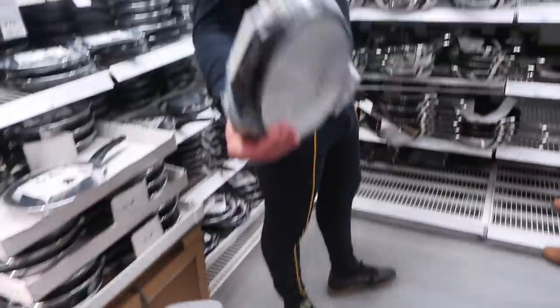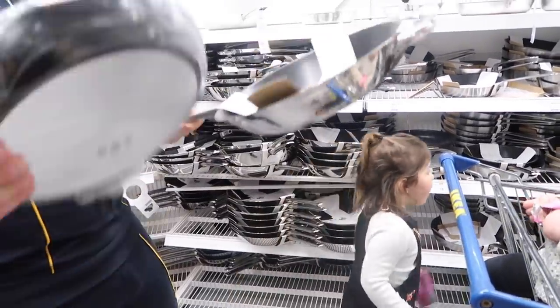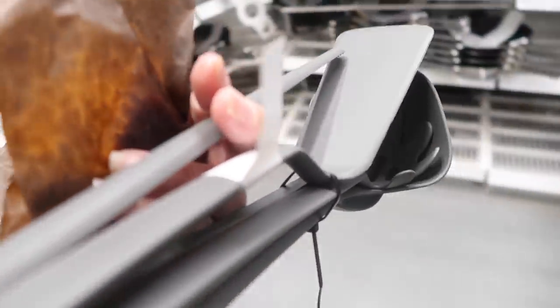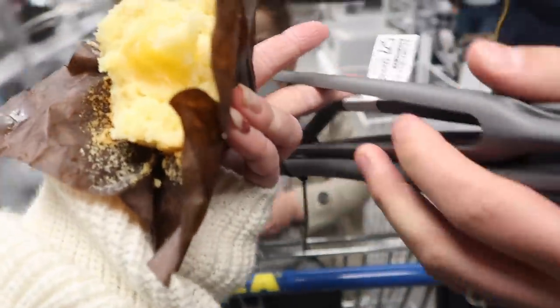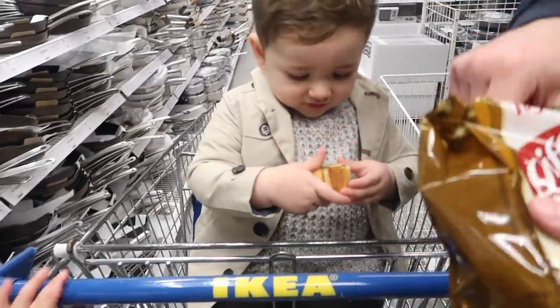Some frying pans. Oh, that's a belter. It's solar. That's fine, do that and that. And then we'll get these. They're only like $2.50 or something for all of them, which is quite good. Throw them in. It's going straight in my basket. Oh, what are these? Lucky you.